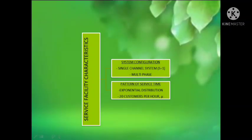Last but not least, the service facility characteristics are based on system configuration and pattern of service time. For system configuration, the shop operates with a single channel with multiple phases, whereby S equals 1. And for the pattern of service time, Baker's Cottage follows an exponential distribution pattern, and research has been done on the customer service, and we get mu equals 20 customers per hour.